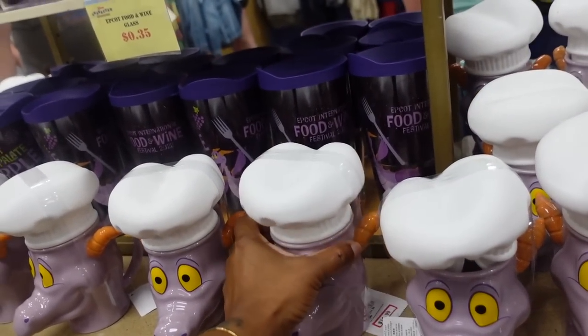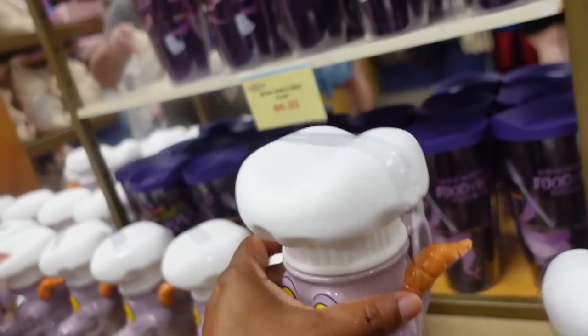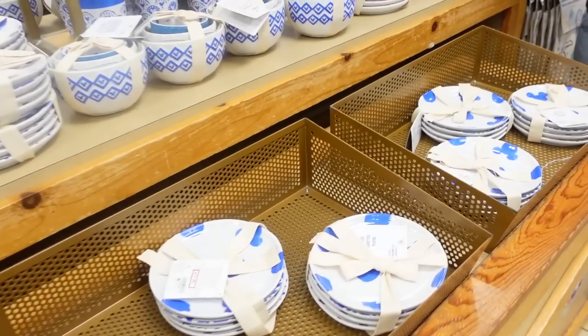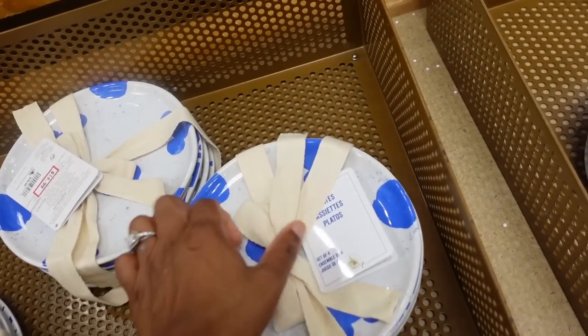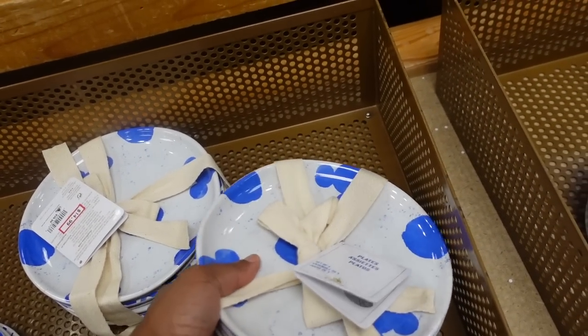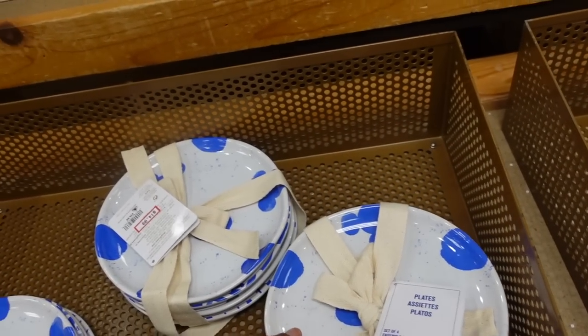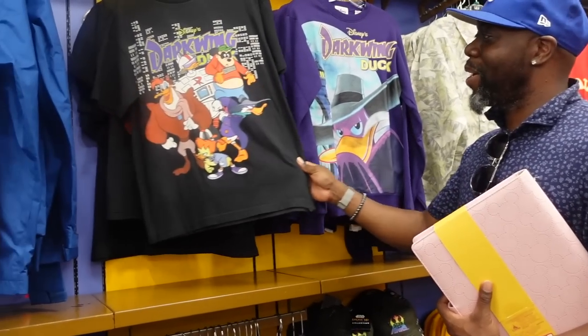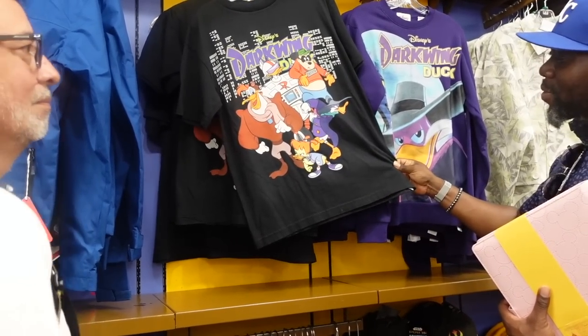What is this? It's a cup, $14.99. Oh, look at the Mickey plates. Four comes in a set for $14.99. If they were black and white, I would get it. Darkwing Duck. Spider though. Yeah. Oh, that's a t-shirt.